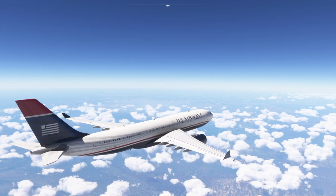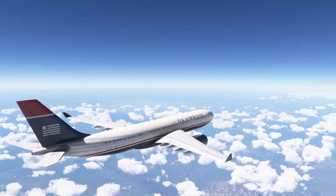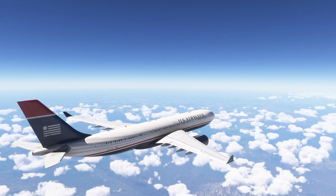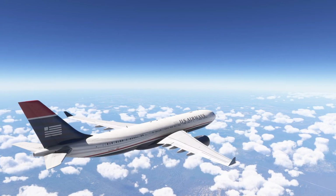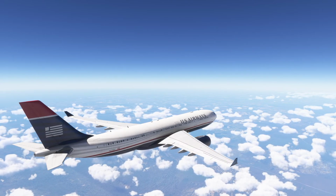I smashed a 319 doing a flaps 3 last night. Why would you do a flaps 3 in a 319? You deserved every bit of that foot per minute landing, Vodka. Have I not taught you any better? What led you to the decision to land flaps 3 in a 319, my man? Just to do it?